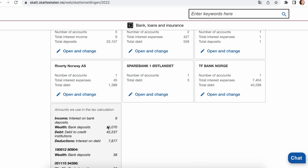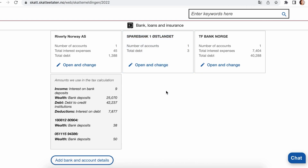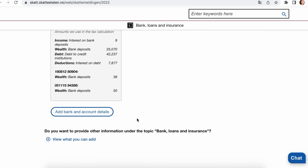Here goes, for example, a loan on a car or house. The more interest you pay, the more deduction you will have. And if you have money in savings, then you will have to pay taxes on the interest you earned. Here below you can also add information that is missing if you want.